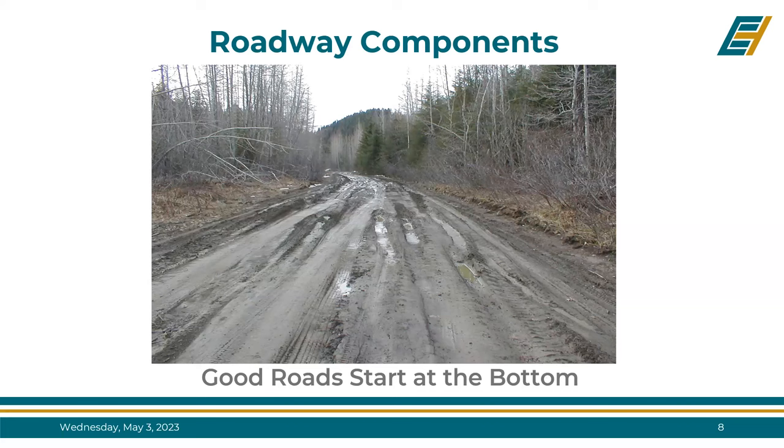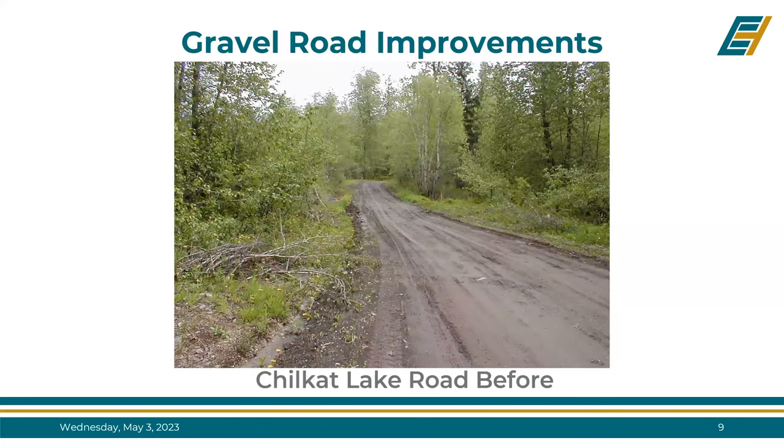But myself and our maintenance crew, we came in and worked on this road, and it is a road that when we were done, the entire crew was very proud of. And after we implemented our best practices, this road has well exceeded its design life. So again, just some before, during, and after pictures.